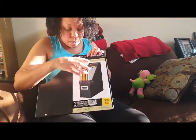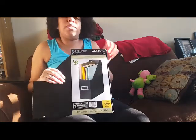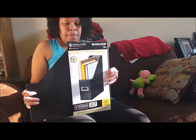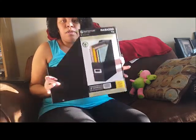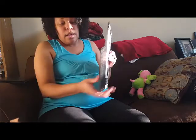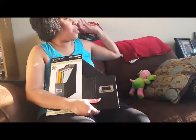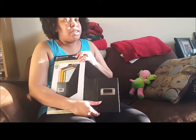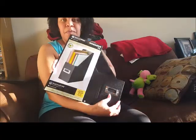The shelves, I got these. So each one will be designated for a certain thing. So like all of my notebooks and binders and whatnot for my blog will go in one of these, and it has the labels. So I have different sections on each shelf. So getting ready to put these up now.